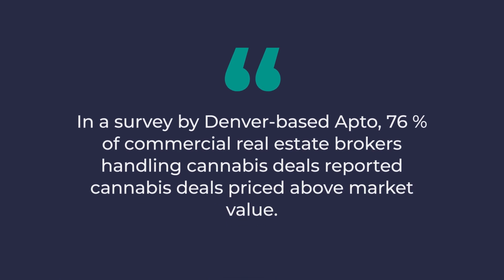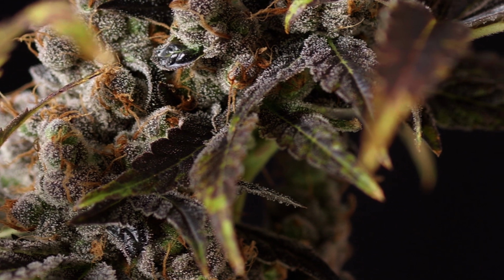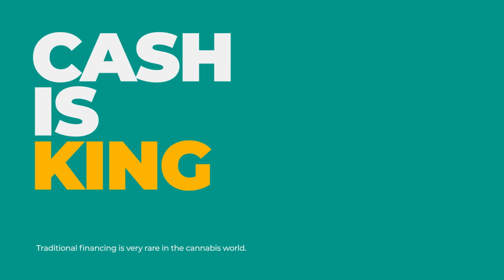In a survey done by a Denver-based development group, they say 76% of commercial real estate brokers handling cannabis deals in all states where cannabis is legal in some form reported cannabis deals priced over market. And remember, in the cannabis industry, traditional financing isn't available. It's all either private financing or cash. Cash is king when it comes to cannabis real estate.